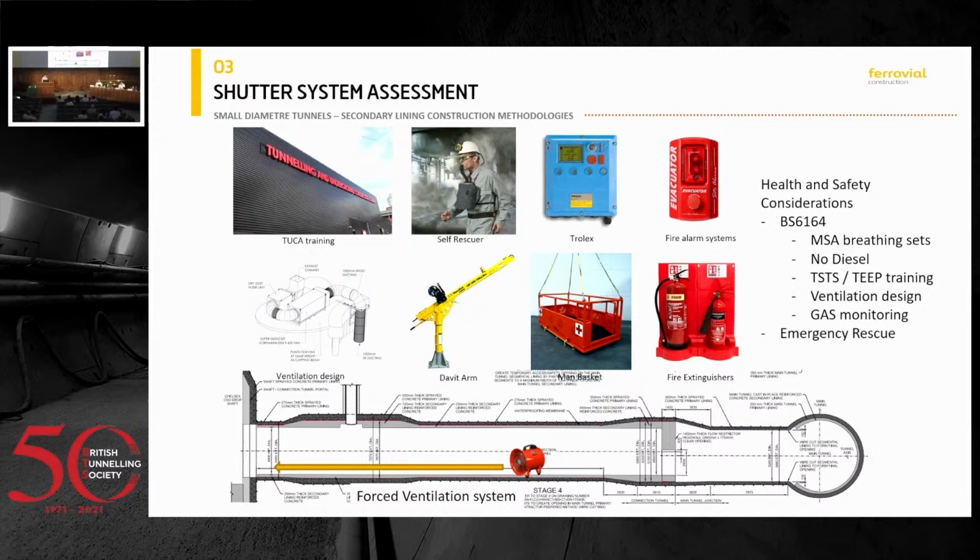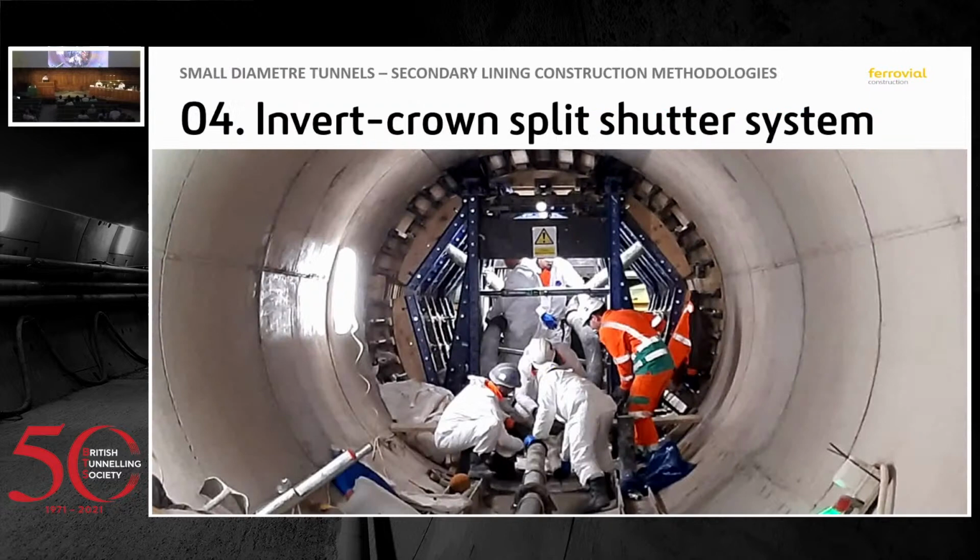We are down to follow the British standard 6164, and we need to take into account all this when choosing our shutter. And moving into the invert and crown split shutters, you see that's a very closed space with all that crown shutter and all those whalers. That's why you wouldn't use this shutter, for instance, in a long tunnel.